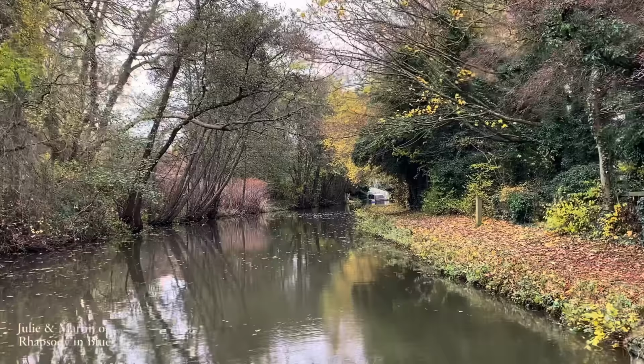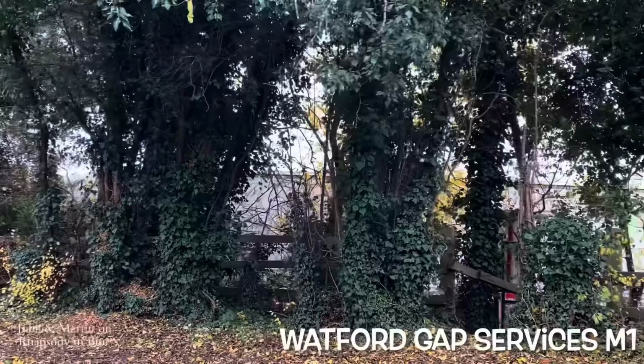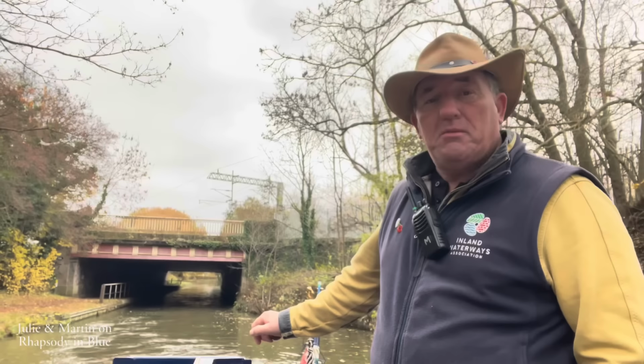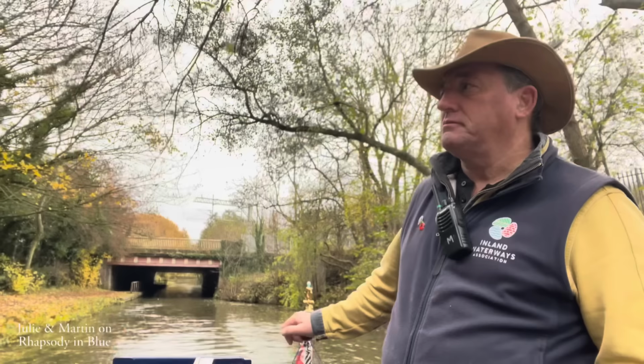Look to our right here. I don't know whether you can actually see through. Yes, you can. That is actually Watford Gap Services. I'd imagine Martin has used that plenty of times when he was in his lorry driving days. And to the right of me, that direction, is Watford Services. Remember many a time driving, used to pop into there. I'm so glad I don't do it now. Watching the lorries filling up.